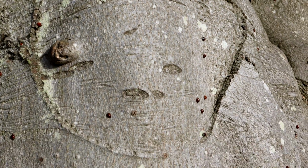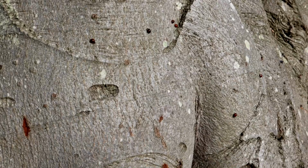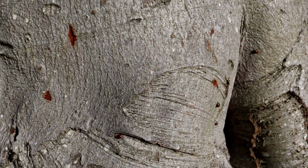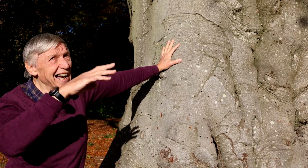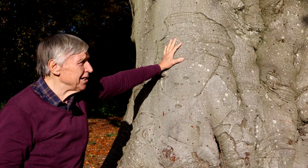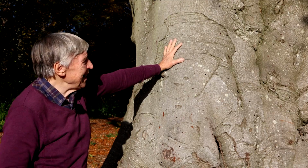And just think about it. If you're absorbing energy, you don't need to eat. If you don't need to eat, you can stay here and you can live longer and you can prepare for tonight if it's cold, and it could well be a bit chilly. So that's what the ladybirds are doing.